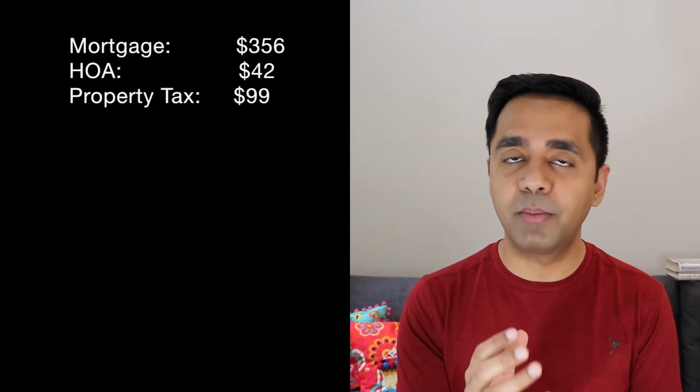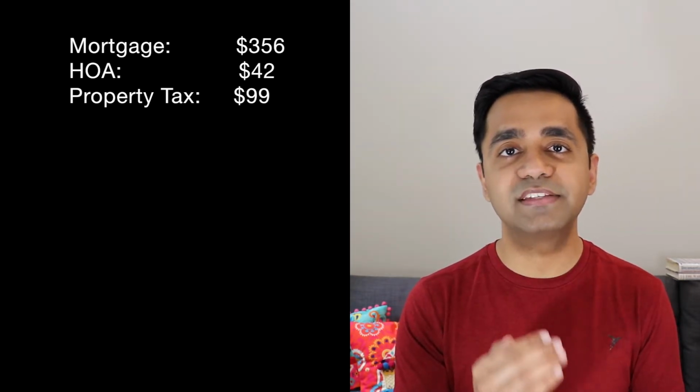So the next thing is property tax. Since I do not have an escrow account, I actually save some money every month to be able to pay my property taxes when the bill comes due twice a year. So my property taxes are about $4,800 per year. So I save $396 per month or $99 per week for this.